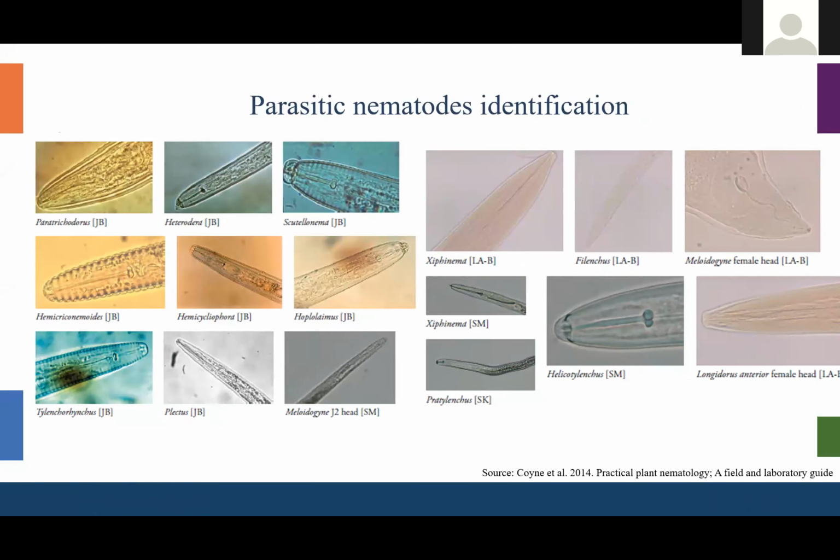So regarding nematodes, this is a new service line. Here in this picture, I just display different kinds of nematodes, and it's very complicated to identify them. It seems very simple with the pictures, but it's not that easy.